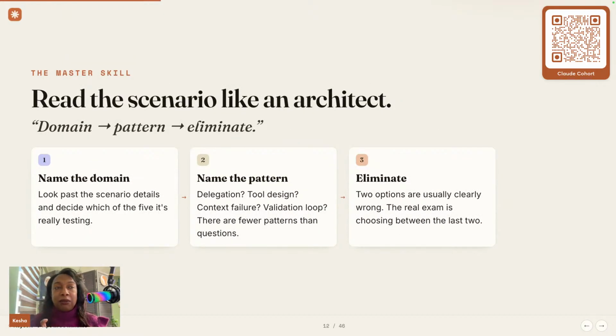And so this slide really drives home what I just mentioned about thinking about things from an architecture mindset. When you look at a question, you'll think about the domain. And we just talked about the 5 different domains. So you think about the domain the question is about. And then you start to think about the pattern that you see. Is this a question about tool design? Is this a question about a coordinator agent delegating to a sub agent? Is this question about an issue with how context is being managed? Is this about the validation loop? And there are several other patterns that you'll need to learn.